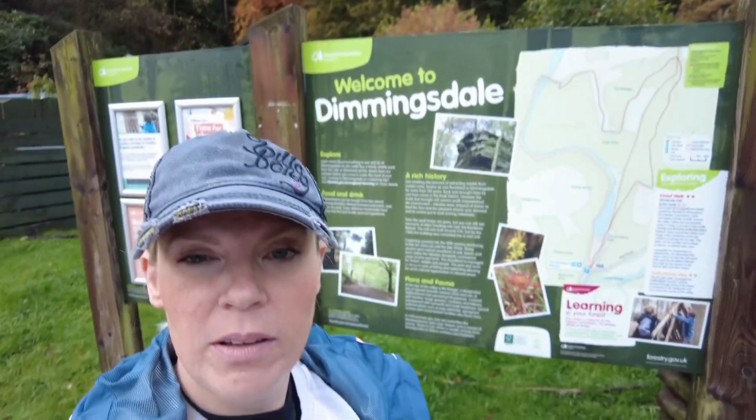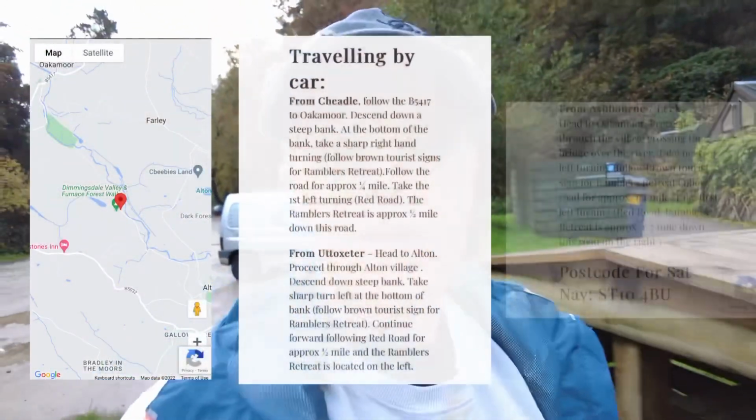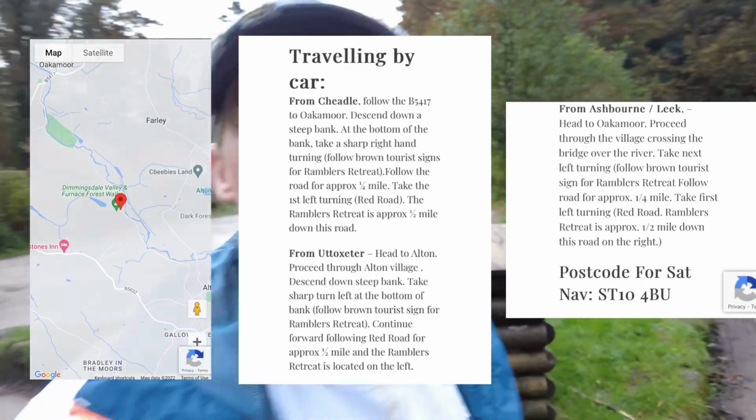Show you the map. There we go. We are in the National Forestry car park. I'll put the location up as a screenshot so you can see. But yeah, we're at the Ramblers Retreat, which is an epic tea room, and we will be making a stop after our walk. It doesn't actually open till 10 o'clock, so we're going to do the walk first, and then we can crack on with the more important stuff, which is food.